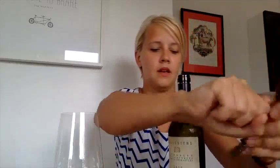Right, I'll open it here. Let's have a taste. So this is a plastic cork here. It's a Noma cork.